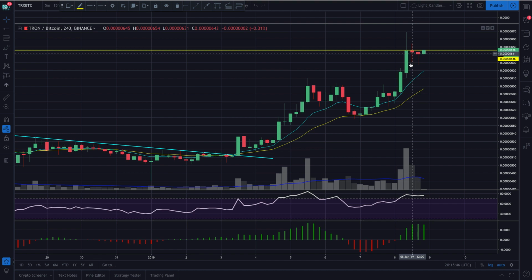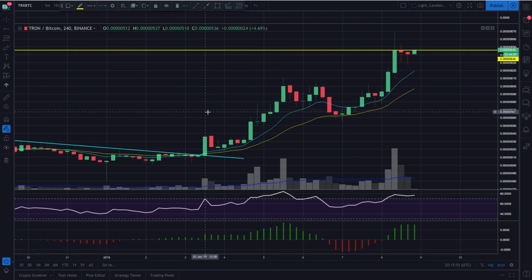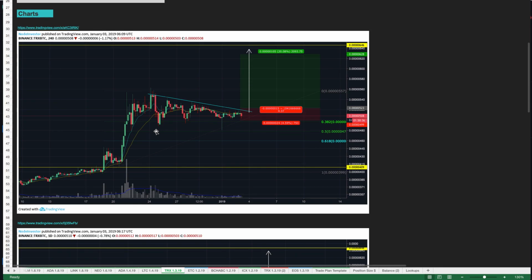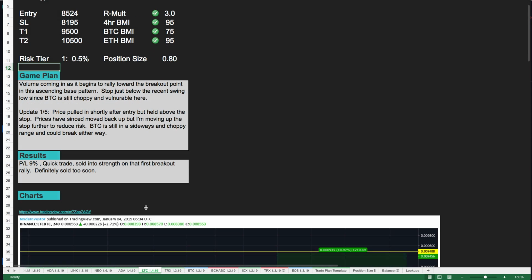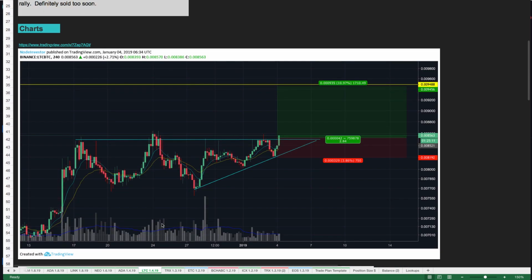Now it's at 645. So that would have made for a nice trade if I would have just been patient and let it ride out, but I kind of didn't want to. I was on the road and I didn't want to think about it a whole lot. So again, it is what it is. Not making excuses, but that's the way I decided to play it.